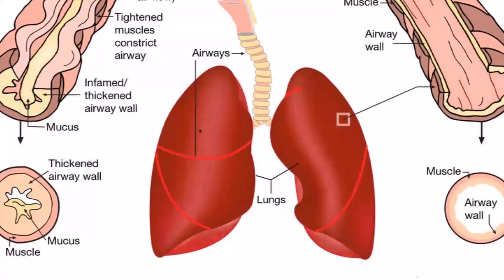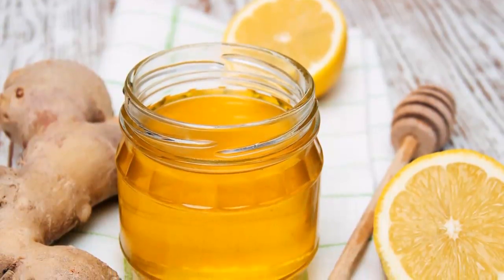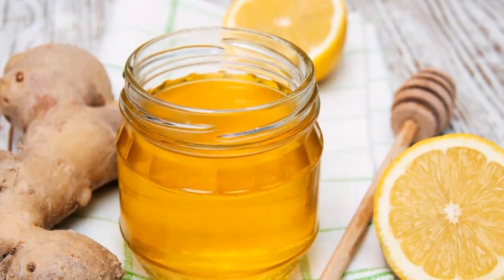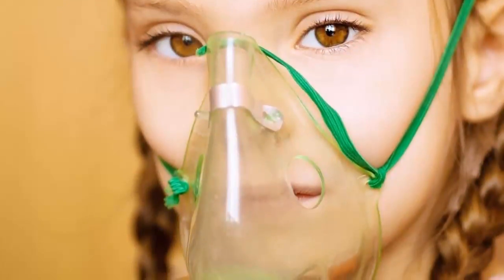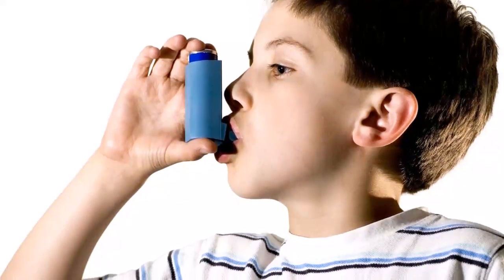1. Ginger. Ginger is a well-known natural treatment for various ailments including asthma. Researchers have found that it can help reduce airway inflammation and inhibit airway contraction. Plus, studies indicate that it has compounds that may enhance the muscle relaxant effects of certain asthma drugs.